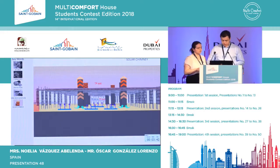We also installed some solar chimneys. They work by radiation and through suction generate a continuous airflow and improve the indoor environment in a sustainable way.